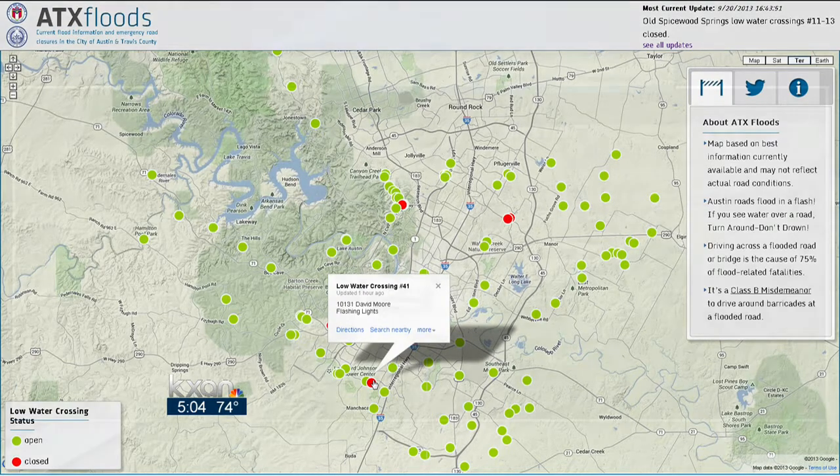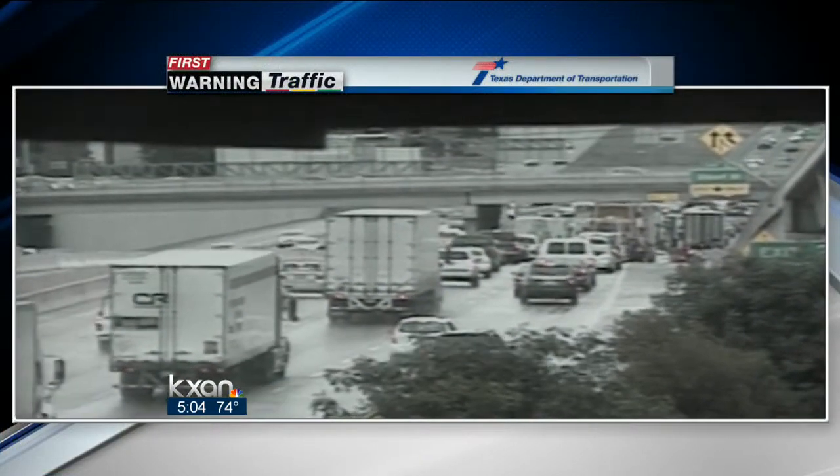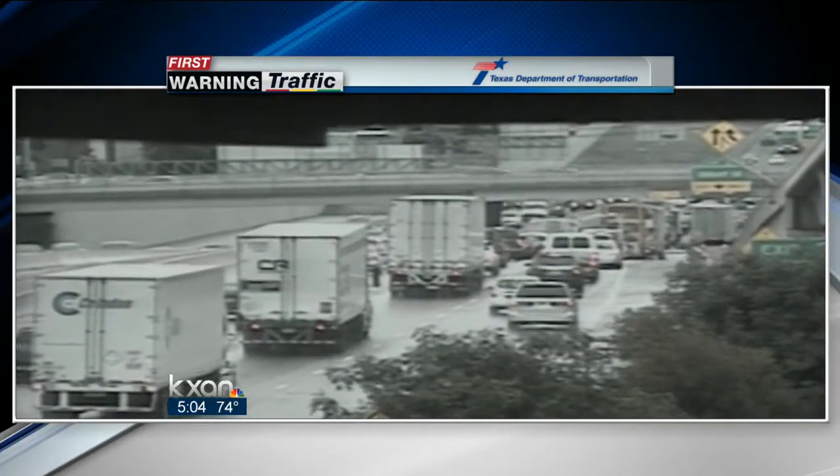Let's go out live now south of where Josh was. This is at I-35 near Ben White, where, as you can see, traffic is getting along, backed up though, as it heads south there on I-35 near Ben White Boulevard. All right, and more on the storm.